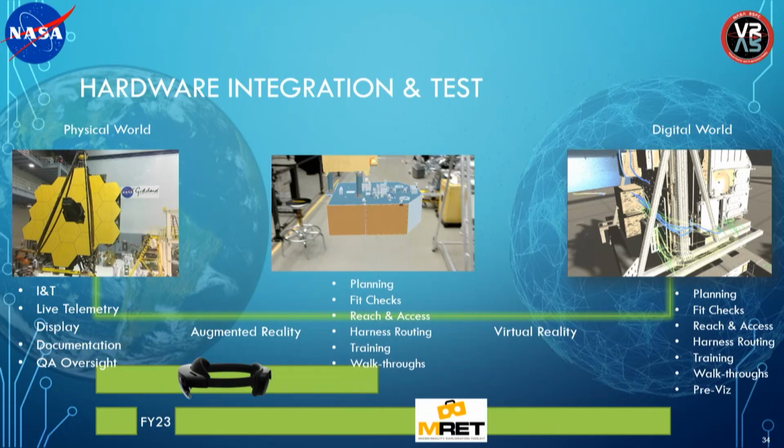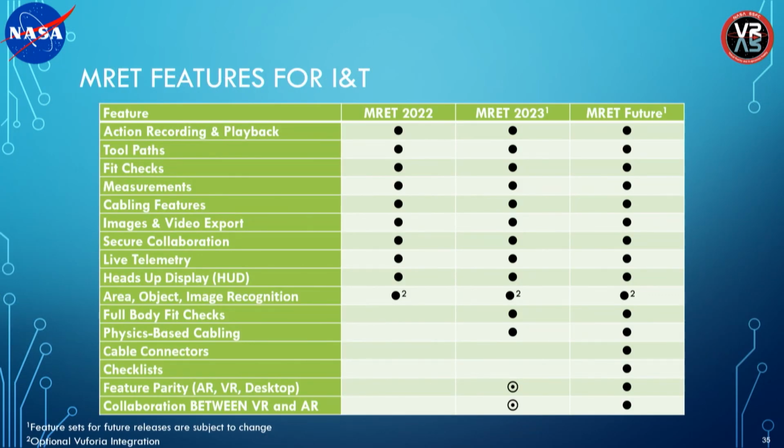So going back to this slide, Merit is designed so that we're trying to fulfill this whole range, the spectrum. And since we started in VR, our AR is not quite feature complete at this point. That's why there's a dashed line there. Kind of talking about different features I mentioned earlier and how they map to what we have. Right now, the current version that was released in June, which was Merit 2022, excuse the numbering system, these are the features that I mentioned before and how we're supporting them. And then as we go to our next release, which hopefully is at the end of this calendar year, and this is the open source release, we'll be adding the full body fit checks, physics cabling, hopefully better feature parity, and collaboration between VR and AR.